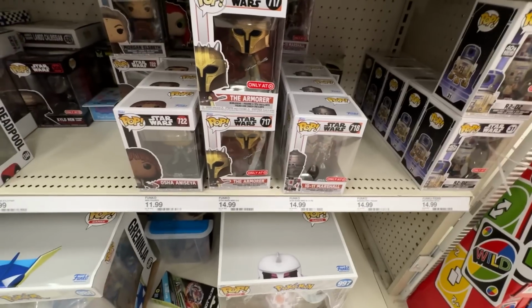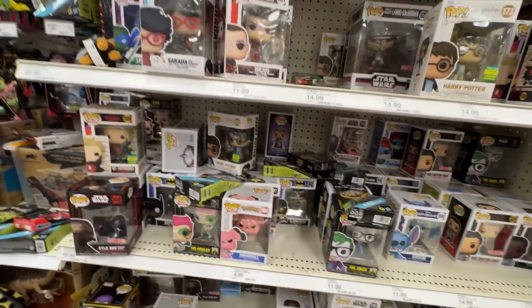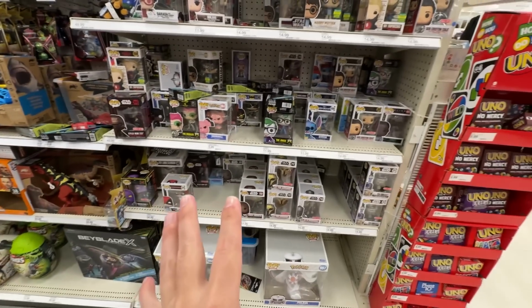You'll see some of the other exclusives that they have, guys, like the Star Wars ones with the armor, IG-11 and R2-D2, and pretty much more of the same. The section's kind of all over the place, to be honest, but there you guys go. Oh, and I guess there's Buggy the Clown up there, but anyways, I think that does it for this Target.